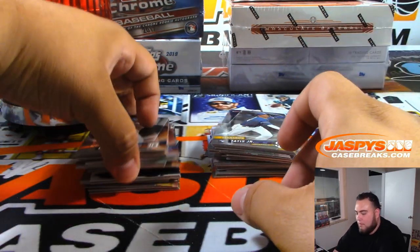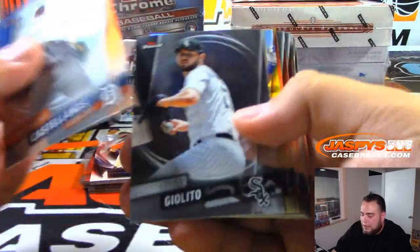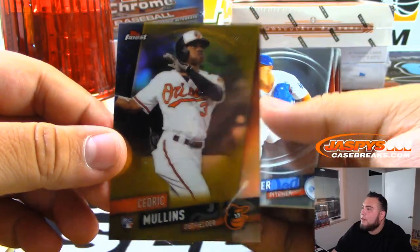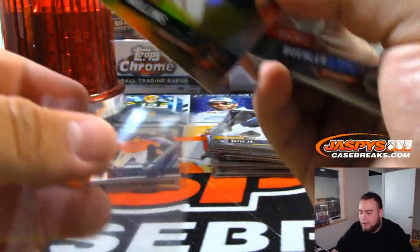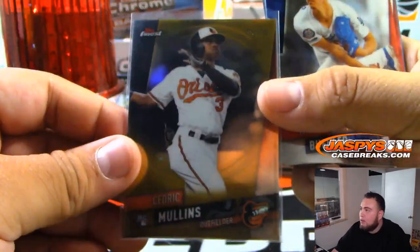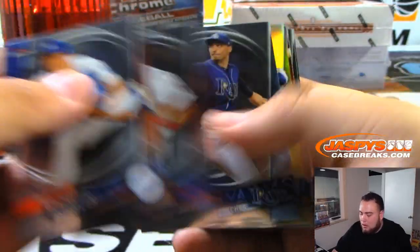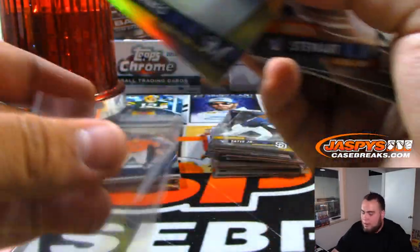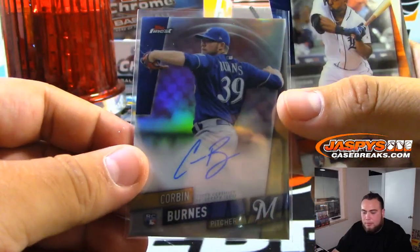Alrighty. Good luck. Some Finest 2019. Alright, Cedric Mullins to 50 for the Orioles. That's trade mojo as well. Steve Crabtree now on the board. And Corbin Burns, rookie autograph, Milwaukee Brewers.